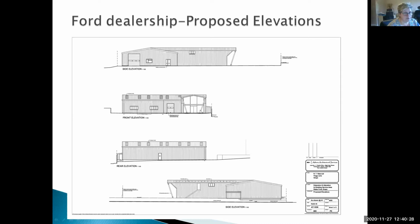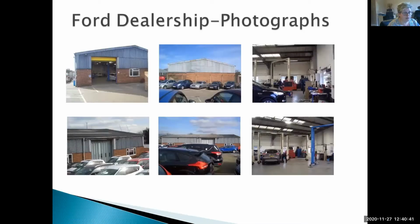Because they wanted the feature with the glass at the front, we've had to make the roof quite shallow, but he particularly wanted a feature on the front there. So that's that one. Again, these are photos of the existing service area, and this is currently all car parking, which they wanted to move, and then the extension sits in this area here. So as you can see, I had to keep avoiding the cars while I was surveying that.